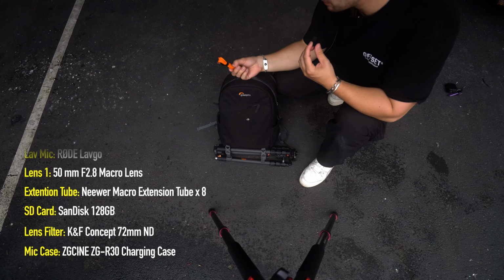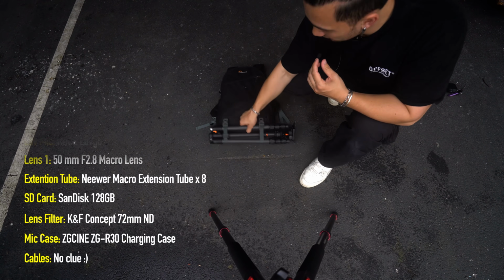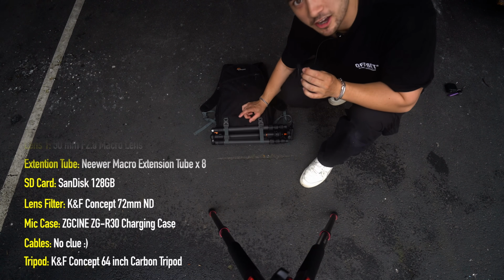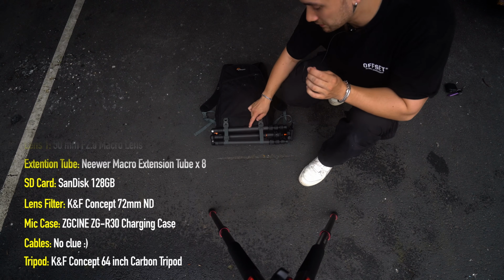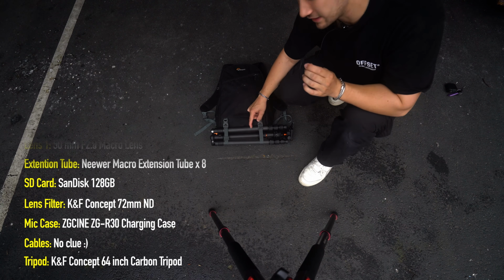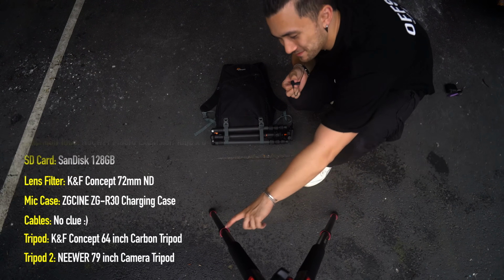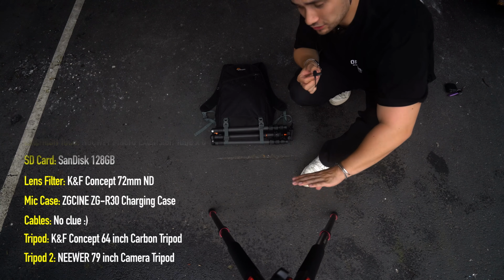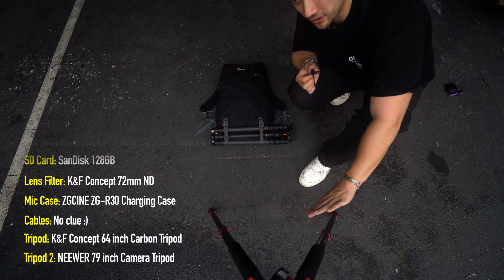I've got cables, basically not used. These are just emergency cables. On the bottom, I've got my tripod. So this tripod is a bit of an expensive one. It's a carbon tripod, but this helps a lot because it's so light. I also have this tripod here, which I think you can see in frame. And this tripod is very steady, but it's also incredibly heavy. So I try to not take this wherever I go.